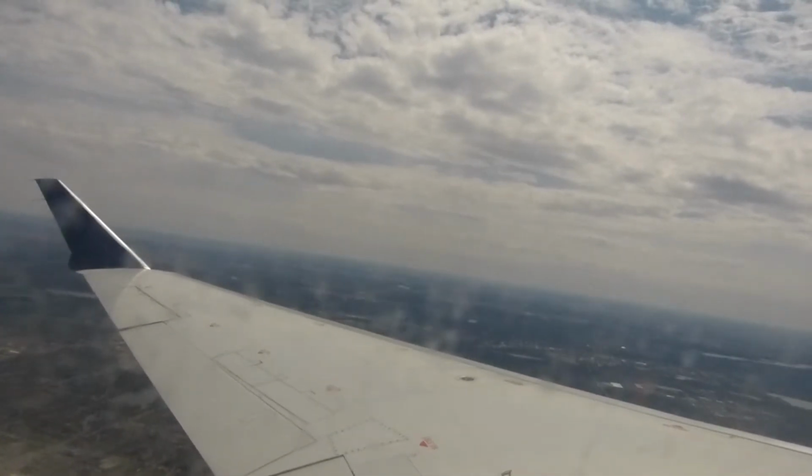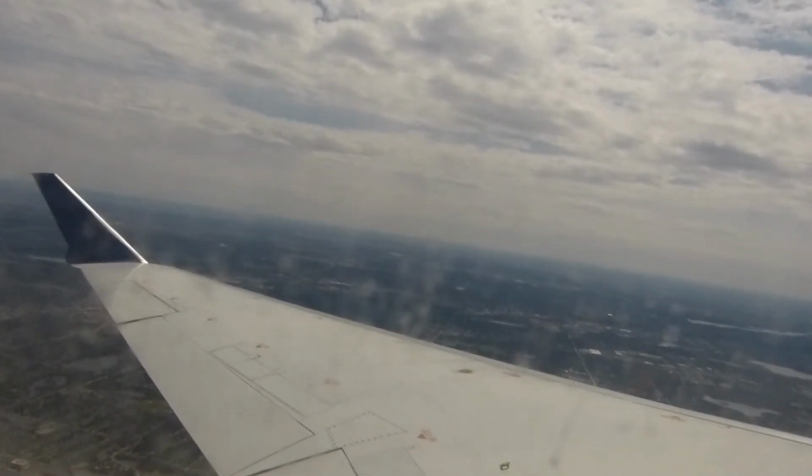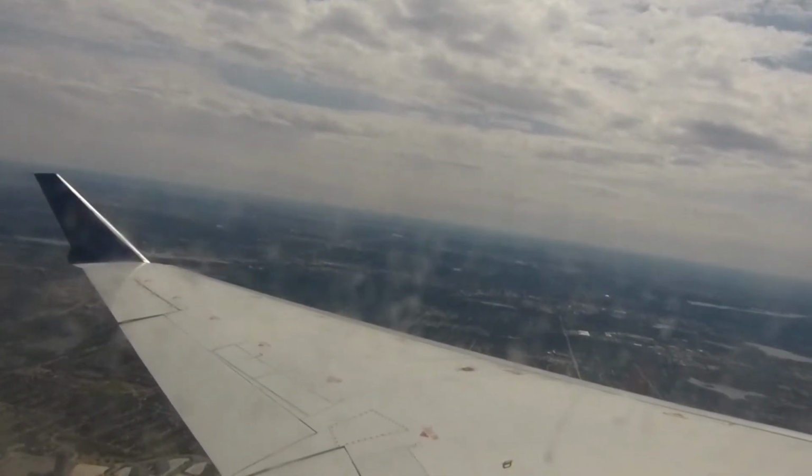Afternoon. As a reminder, the passenger seatbelt sign is on. When the captain turns the sign off, it will be safe to move about the cabin.